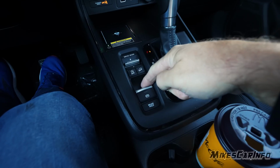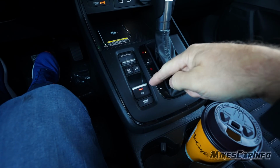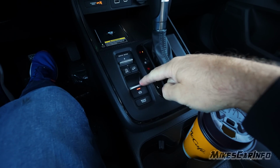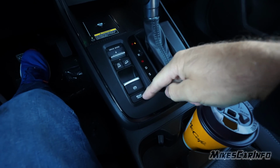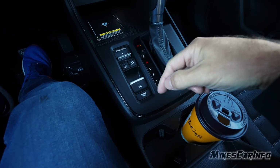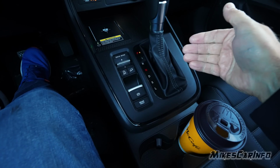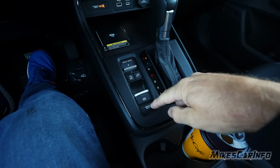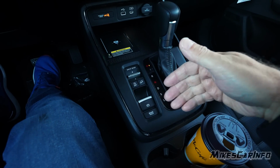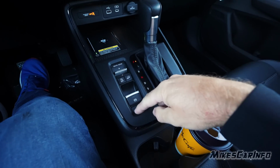The parking brake is electronic. You lift it up to engage it, and it engages the rear wheels. It has a little status light as well. Hold the brake and push it down to release it. And then this is the brake hold feature. So if you want the vehicle to hold the brake when you come to a complete stop, even when the vehicle's in drive, it'll just sit there until you push the accelerator, then you can activate this. When you turn it on, it lets you know here on the screen that it's on. So there's no status light here.